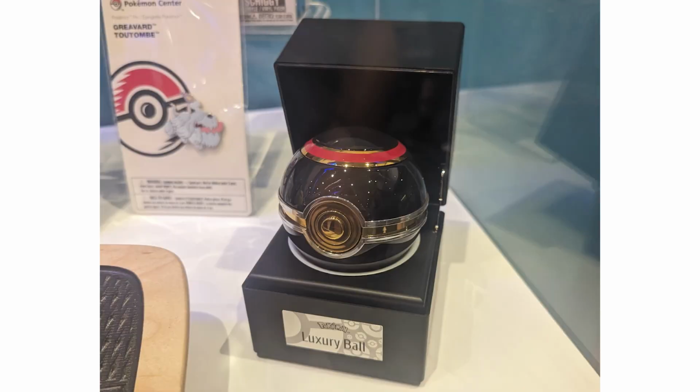That was a mouthful. And we also have the Luxury Ball Wand Company replica that I was considering before, but this photo, or these photos of it, woof. That is a good looking Pokeball. I'm probably gonna have to pick that up.